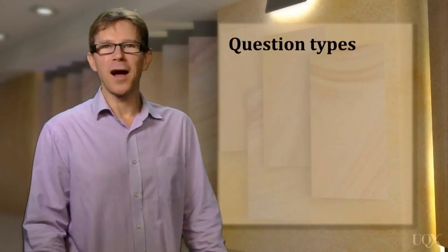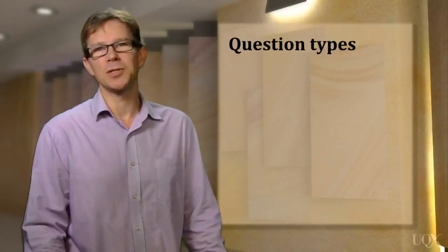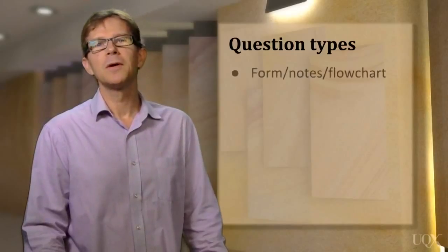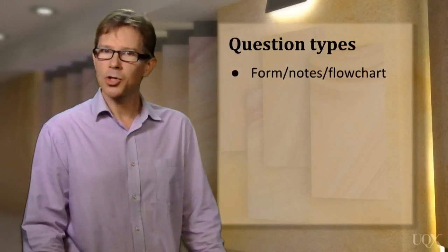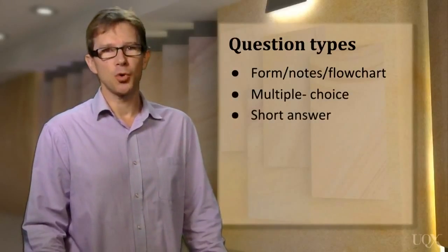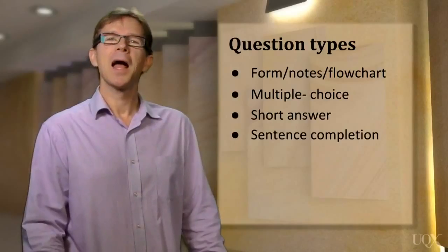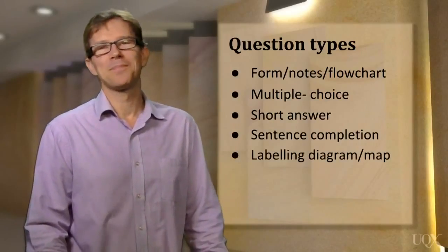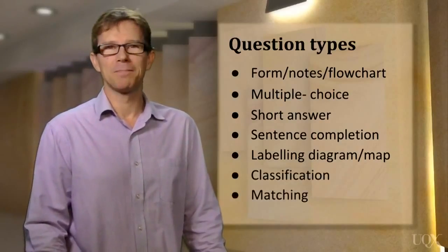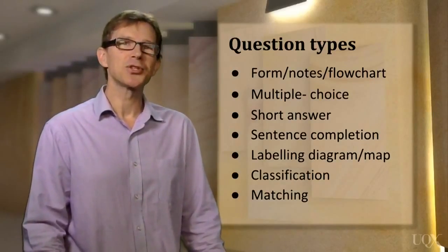To prepare well for the IELTS listening, you need to get practice in all of the 7 possible question types. The question types are used randomly and are called form or notes or flowchart completion, multiple choice questions, short answer questions, sentence completion, labelling a diagram or map, classification, and finally, matching. You will be able to practice answering these types of questions in this course.